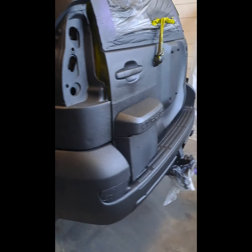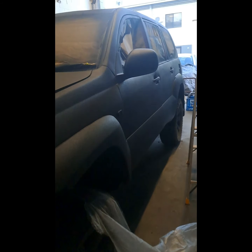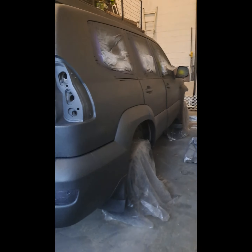It's looking very nice. I'm trying my hardest not to get any streaking. And I think I'm doing a good job, if I don't say so myself. Little imperfections in it here and there, but I've still got enough to do one more coat and a dust coat. But yeah, it's looking pretty mint if you ask me.